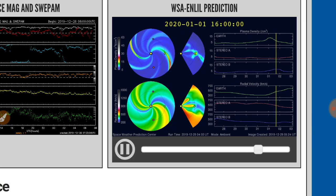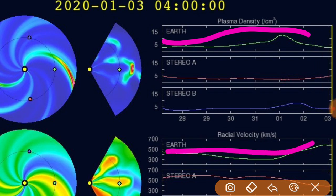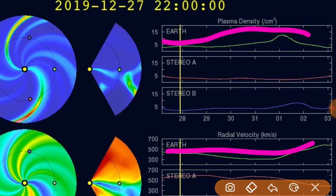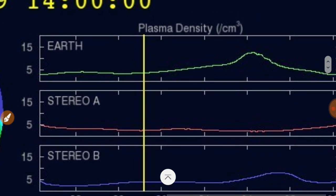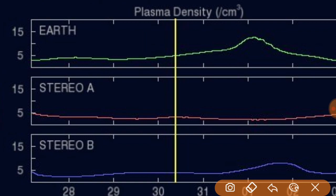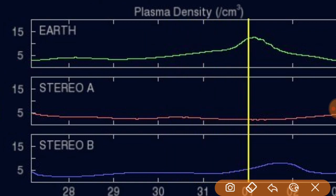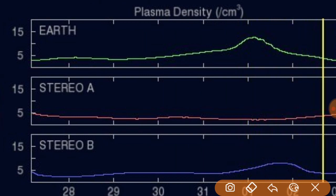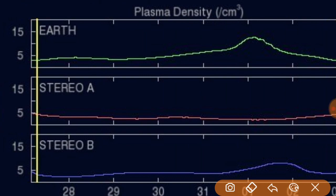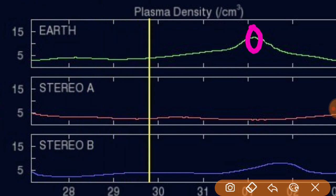Okay, now I'm going to try to explain a couple things here. What you got is the conditions at Earth, right? The green line. And these are the spiral graphs over here on the left. Now the top is the density. Okay, we're going to talk about that first. So when we look at this graph, that's the range, 5 to 15. Usually that's sitting between 2 to 5, or 5 to 8 or something like that. 5 to 15 is definitely larger than what the normal conditions are. Why is it up that high? Well, it's because of this little hump right here.